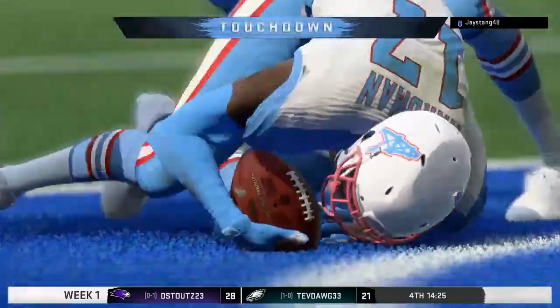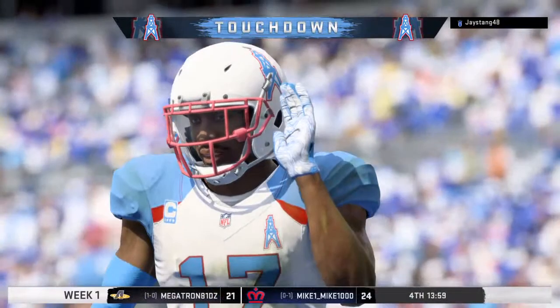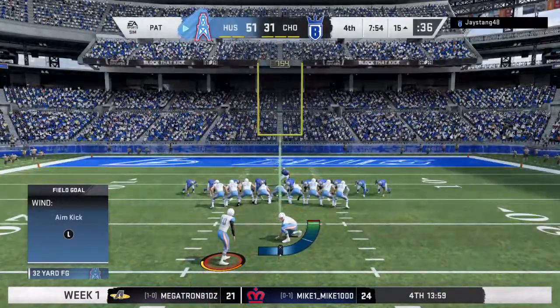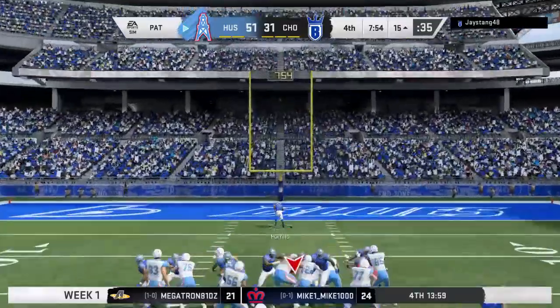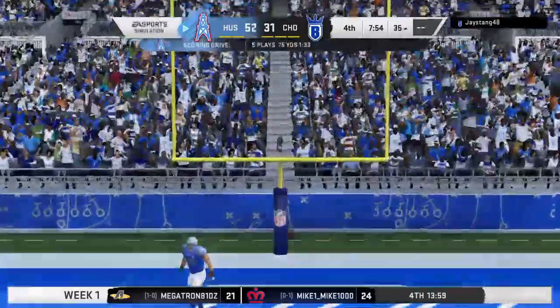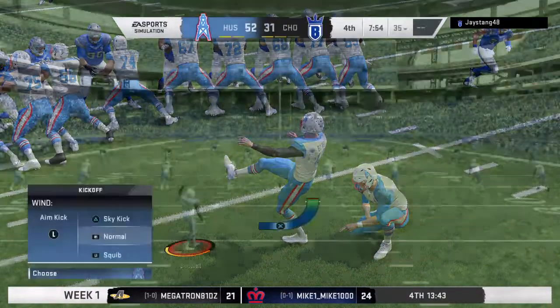And he gets into the end zone. Touchdown, Houston. From a yard out, and his guys find a way to stretch that lead. Extra point put through by Boswell. And the decision to just kick the extra point winds up successful.